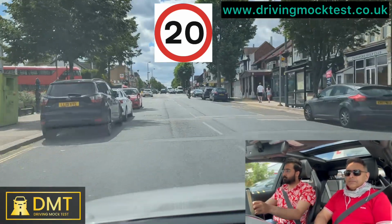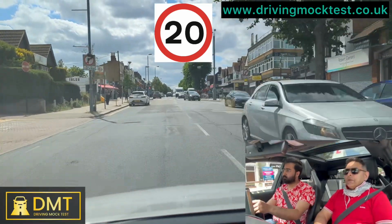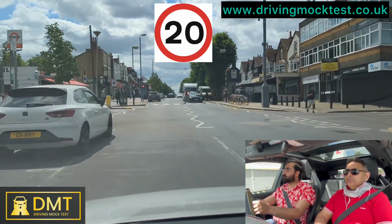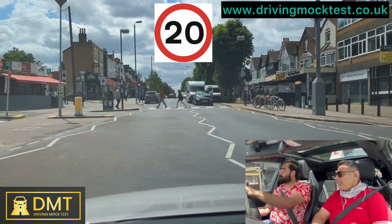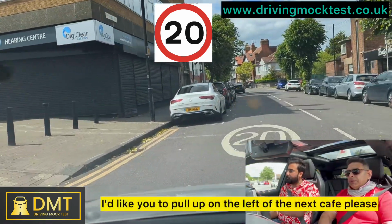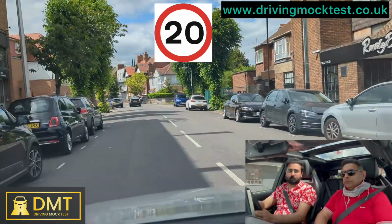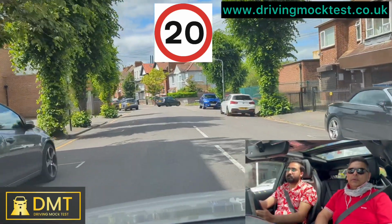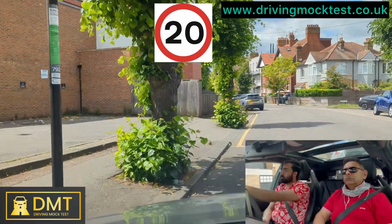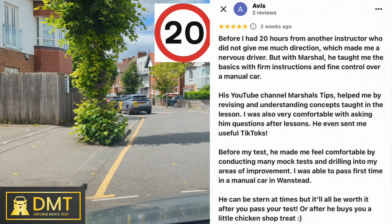We'll be back at the test centre, then we'll find a place to pull up, okay? And then I'd like you to pull up on the left in the next gap here, please. Let's pull up on the left. That's fine, thank you. That's it.